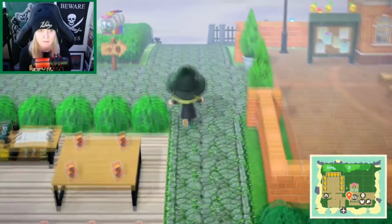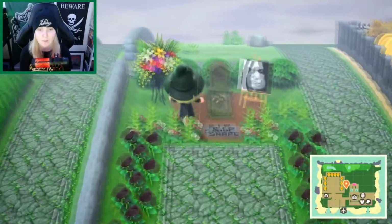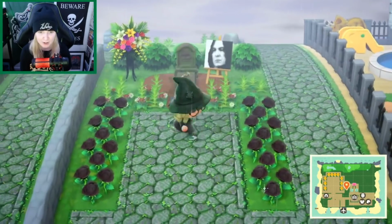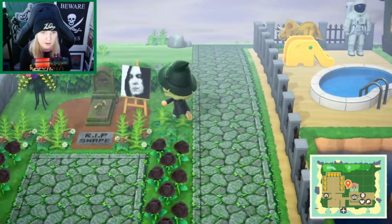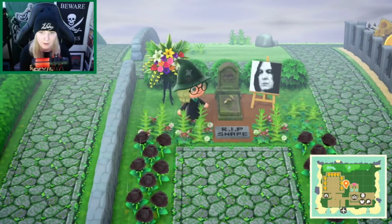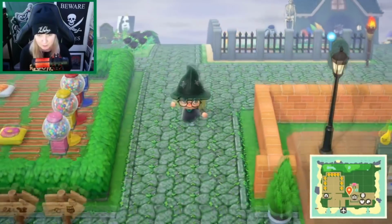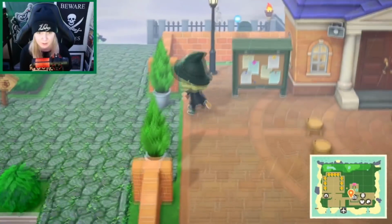If we go above this little chill out area, this is my favorite part of the island. We got a little Snape memorial here. I love the personalized stuff. If you guys got any ideas for me, please let me know. I've still got over half the island to go, but I want to make it like personalized areas. So I made this little rest in peace Snape area with a little picture of him, and I made that little stone there as well. Very cute. I had this area, I had no idea what to put in it, so I put that there. Now if we go down here, we got my resident services area. Just put a basic brick around it with little plants here.